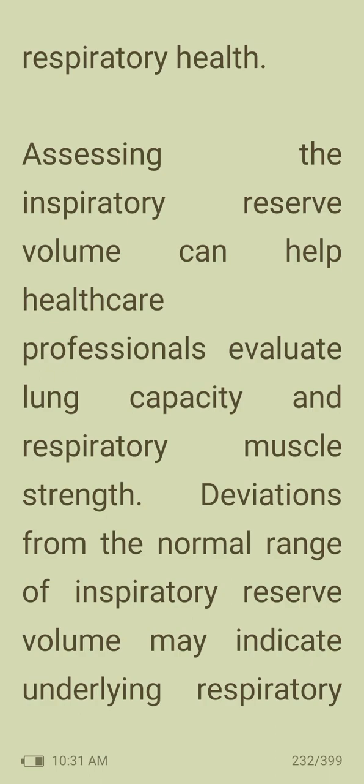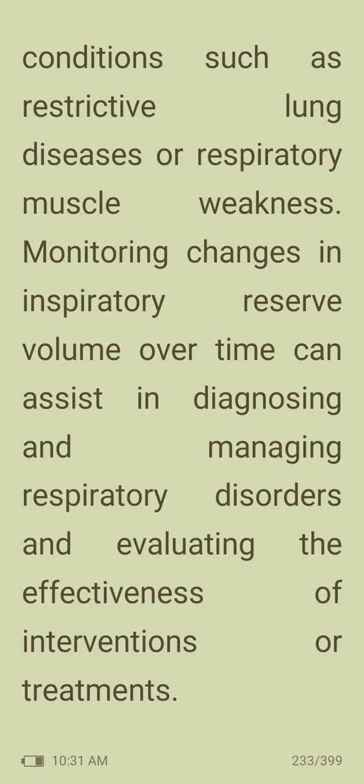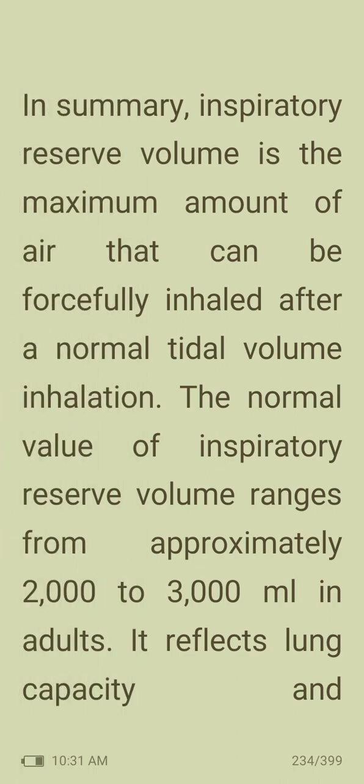Deviations from the normal range of inspiratory reserve volume may indicate underlying respiratory conditions such as restrictive lung diseases or respiratory muscle weakness or weakening. Monitoring changes in inspiratory reserve volume over time can assist in diagnosing and managing respiratory disorders and evaluating the effectiveness of interventions or treatments.